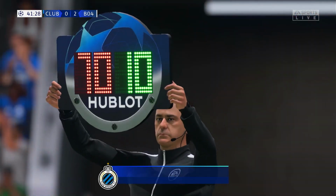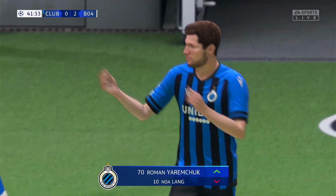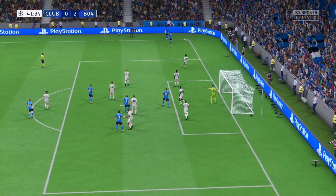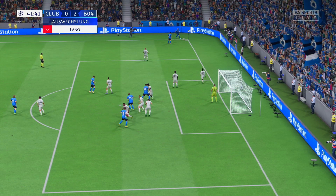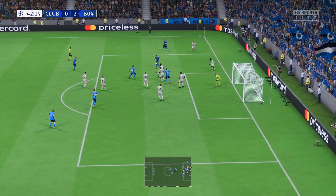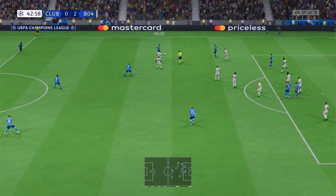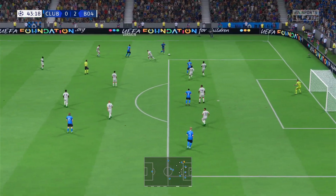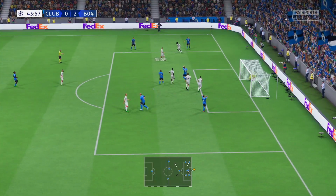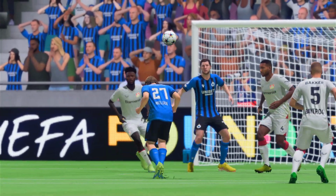Now they've decided to make a change. Keen to take it short here. Great block. Van Aken. Chance to play it in. Oh, nodding it onto the bar. Well, he connected well with it. Maybe just caught the top of his head a little.